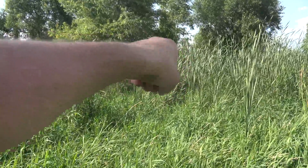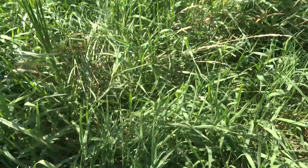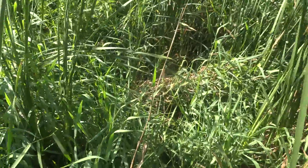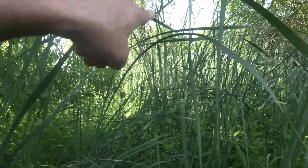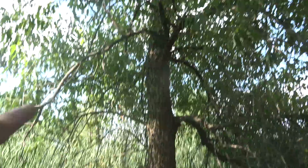My tree from last year should be right here someplace. Yeah, lots of trails here. Yeah, there's a bed right there. Here's my tree, I think. It's either there or there. It's this one right here up there.